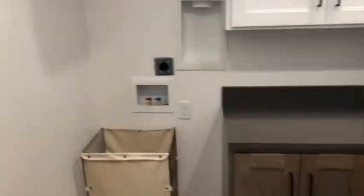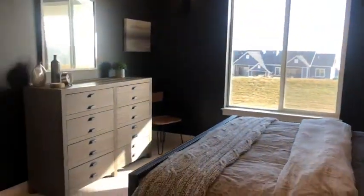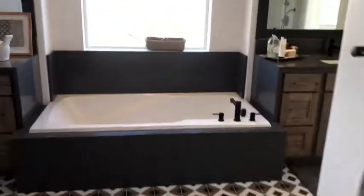To the master. Here's the laundry room. Great cabinets. Actually, so far, a really fantastic floor plan. I like it. Master bedroom. Connected to the master bath.